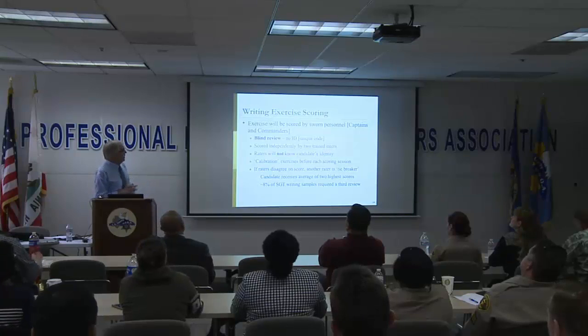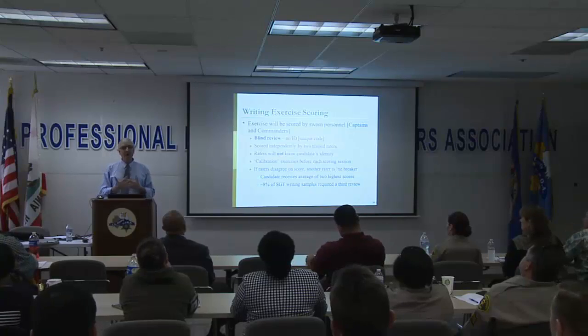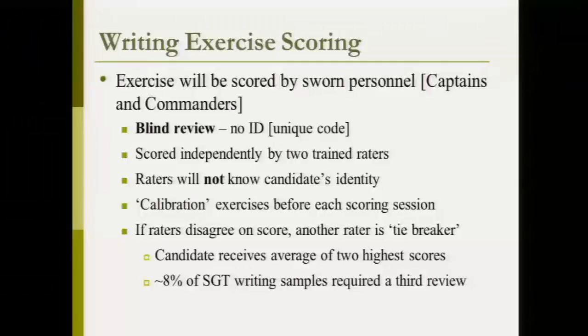Okay, the scoring on the writing exercise is done by sworn personnel. This will be captains and commanders. Again, blind review. We tie it in with the code that is on your answer sheet, so nobody knows whose paper they're scoring. We train the people before we do the writing exercise, and then before we actually do the scoring, we do what's called a calibration exercise. So we will pick one of the memos at random, have everybody read the same memo, everybody scores the same memo, we post all the ratings on a whiteboard, and we talk about any places where people disagree. And we do that during the training process as well. So we're paying a lot of attention to consistency in scoring here.